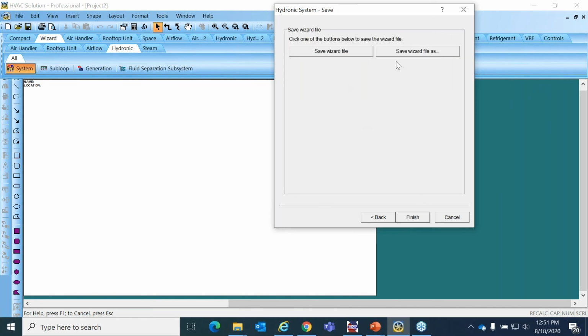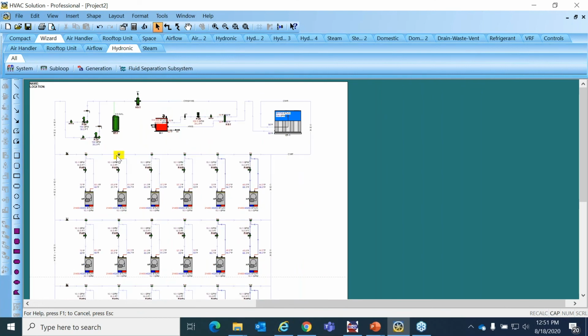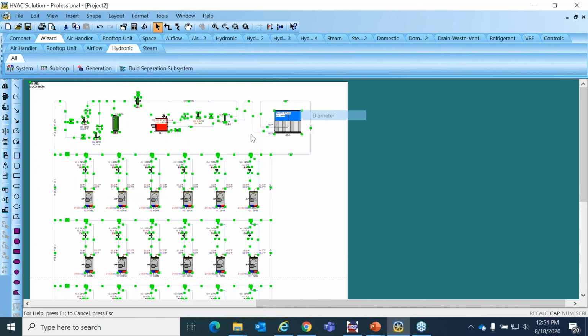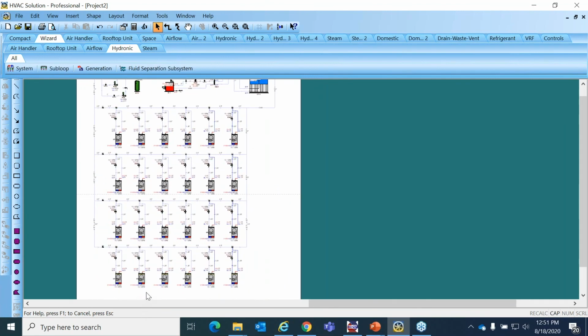Hit next. I'm not going to save this file. I hit finish, and boom, there's my heat pump design. Right, I can hit Control A for some of you that remember. Connector annotations diameter, and there's the beginning of my heat pump design very, very quickly.